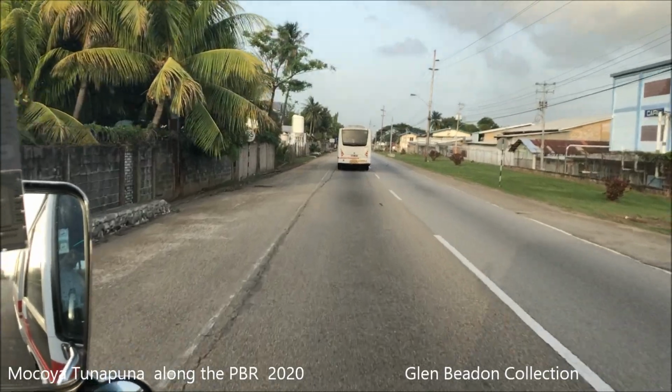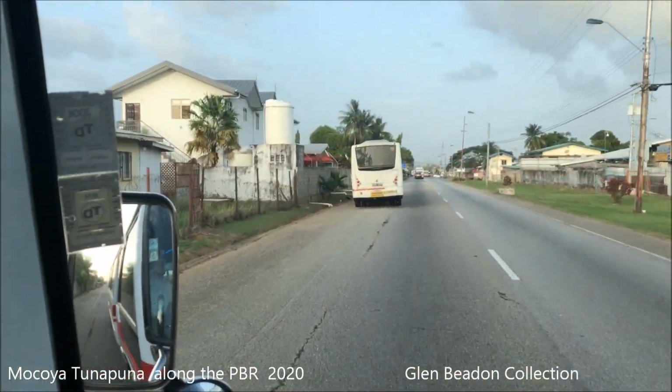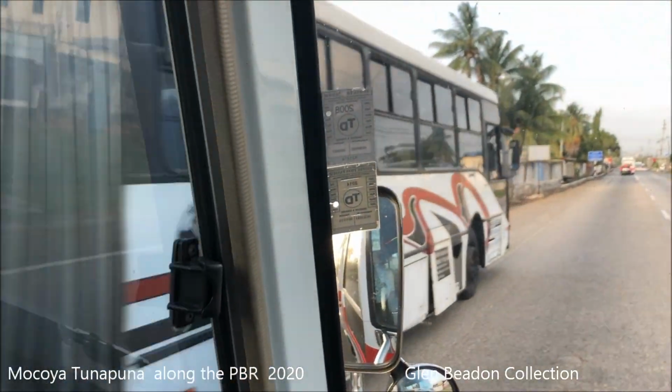Are we coming off at Thackeray? Oh, it's an articulated bus. This Volvo is one of the articulated PTSC buses. Very nice.